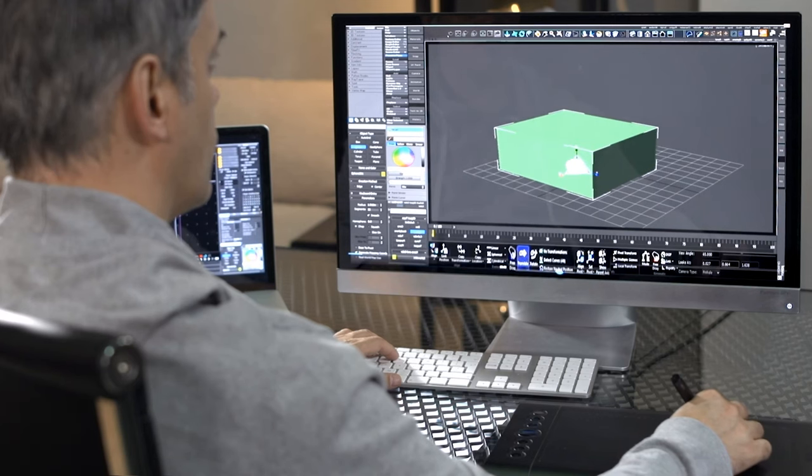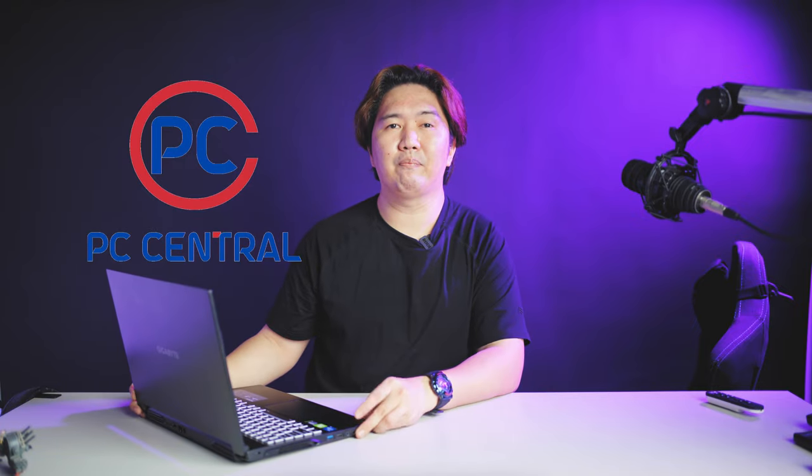There was a time that my response was usually to increase the budget or save a bit more to get a gaming laptop. But if you're in the 50,000 peso range today, you're in luck, because our friends at PC Central have sent me the GIGABYTE G5 for review.